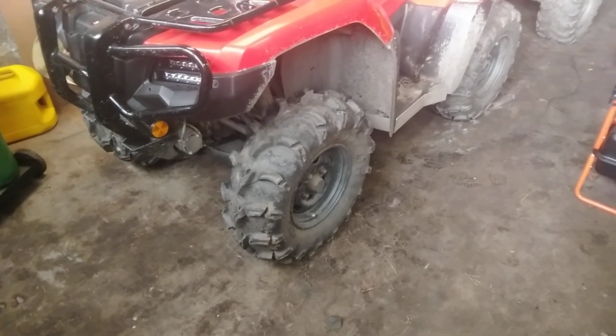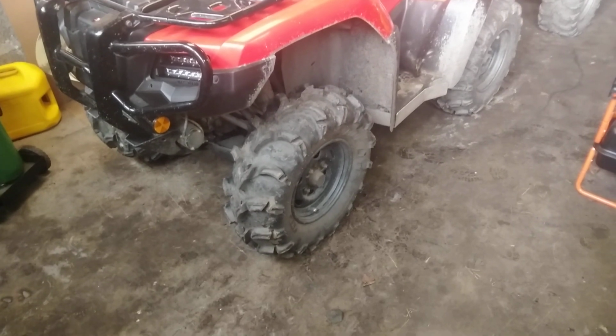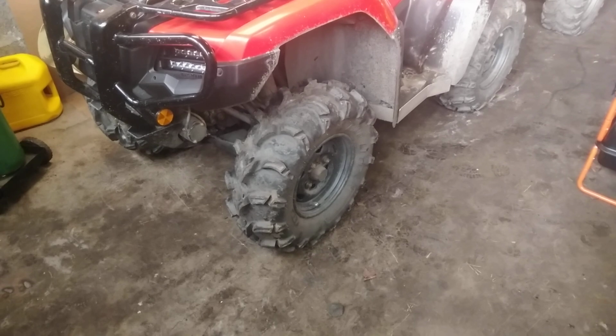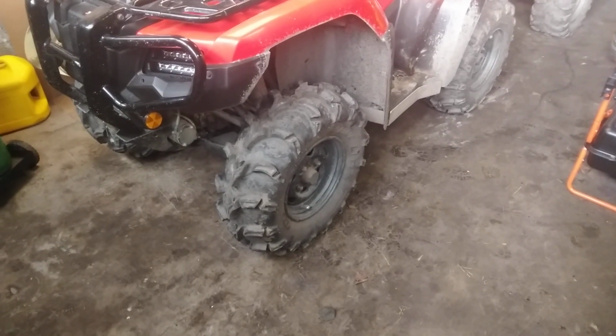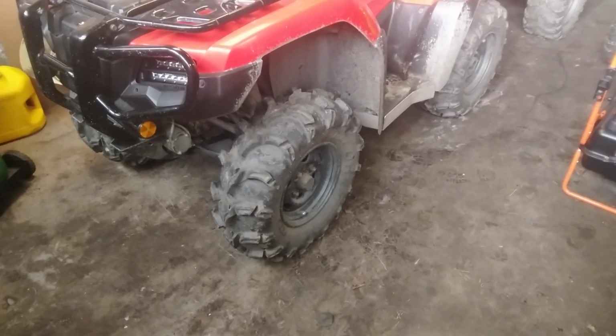But it's well worth it. I don't have to worry about hitting anything and ripping anything off. Now, if I run something over, I have nothing to worry about. I had zero issues with it. I've had it on for about a year now. Yeah, put it on around last Christmas, and I've had zero issues with it.